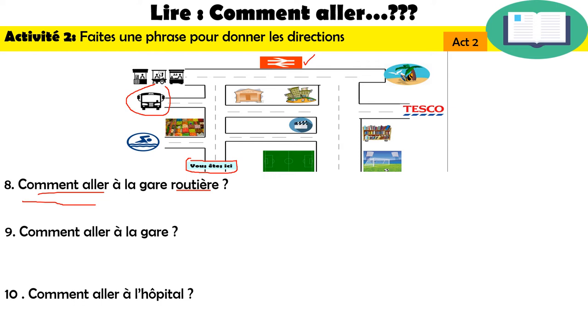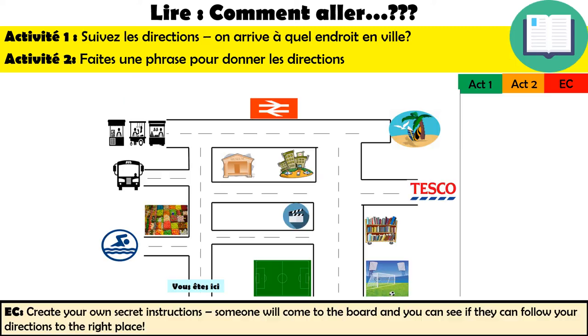Donc, comment aller à la gare routière? You start here. So, you need to say, go straight ahead, take the second on the left. Voilà. Donc, il faut répondre aux questions en français. That's your more difficult challenge. Voilà. Alors, mes petits, I'll give you 10 minutes for this. Have a look at the questions, have a look at the map, see what you can do. Put me on pause, I'll go through the answers in a minute.